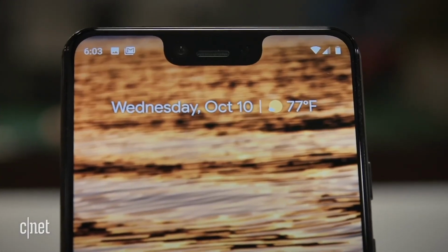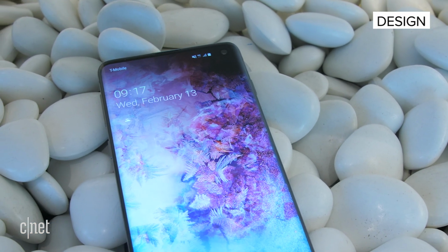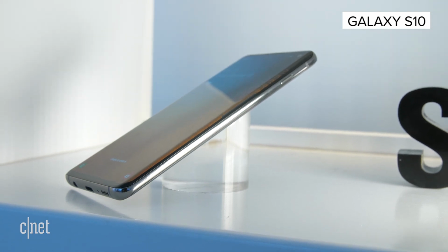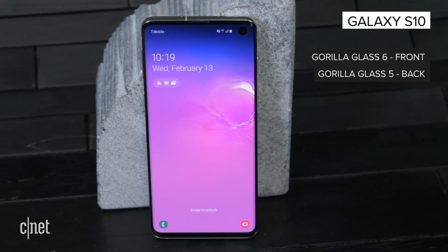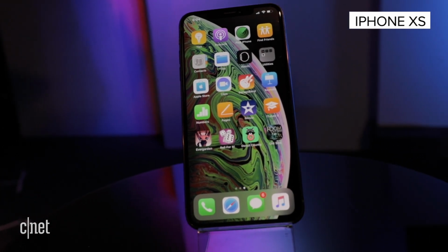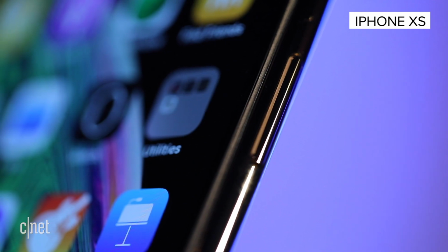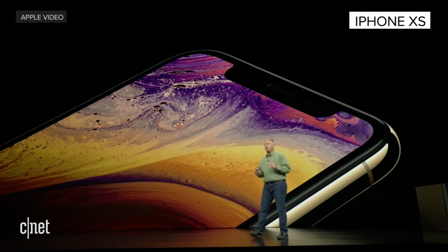While many phones from 2018 embraced a notch in the screen to fit the front-facing camera, the S10 instead has a hole-punch camera at the front of the screen. The display itself is a 6.1-inch edge-to-edge AMOLED and has Gorilla Glass 6 to protect it from drops and scratches, with Gorilla Glass 5 around the back. The iPhone XS is a 5.8-inch OLED screen, and while we don't know officially if it's Gorilla Glass or not, Apple says it's the most durable glass ever on a smartphone.